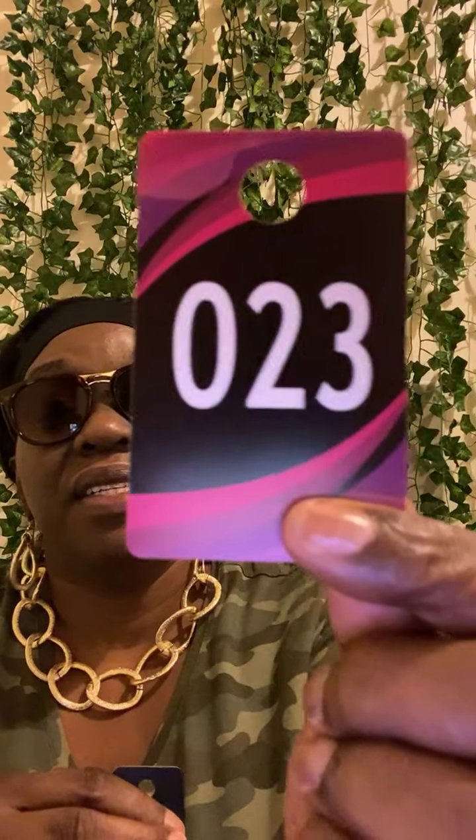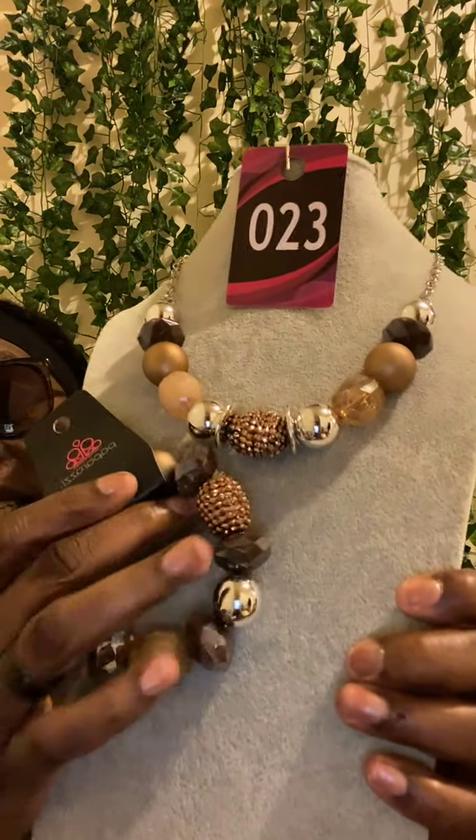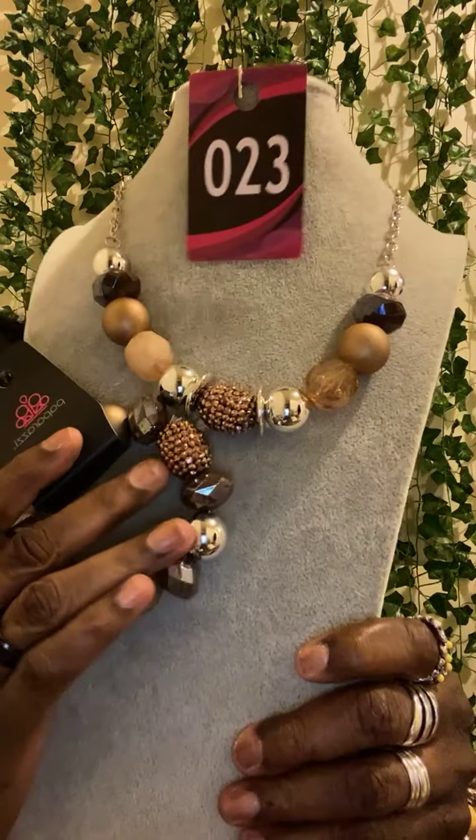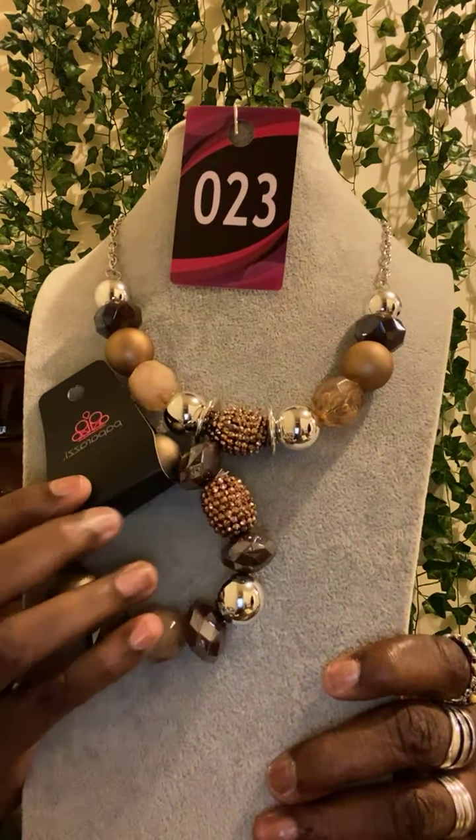Here's the next piece. This is the stretchy bracelet. I love this piece as well. I've worn this a couple of times. This is number 23. I love that piece. Oh my God, and these earrings. Complimentary earrings that I think can be sold by itself. 23 is the number, and this is a set, Blockbuster set. 23 is her number.